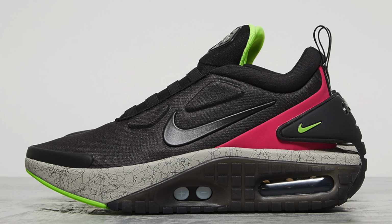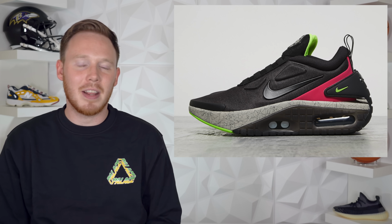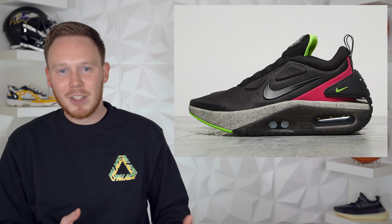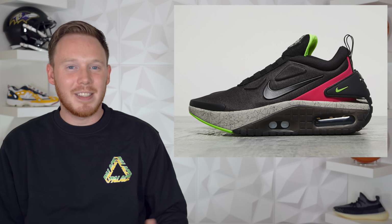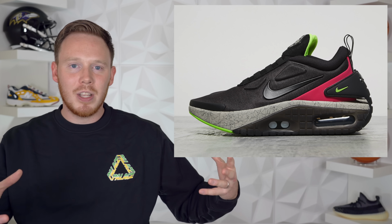Also releasing on the 9th, we've got the Nike Adapt Auto Max Fireberry. I think this is like the third or fourth colorway of the Adapt Auto Max to release, and it comes in a primarily black, gray, and pink colorway. As you probably guessed from the name, this is an auto-lacing lifestyle sneaker, and it features an Air unit in the heel. At this point, there have been a good amount of auto-lacing Nike sneakers, so I feel like the gimmick has kind of worn off, and this shoe as a whole is just a chunk.